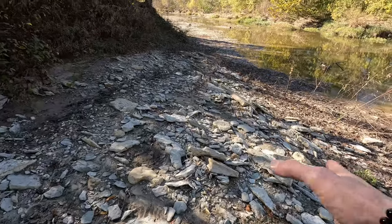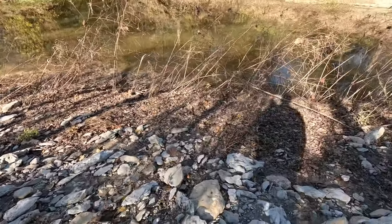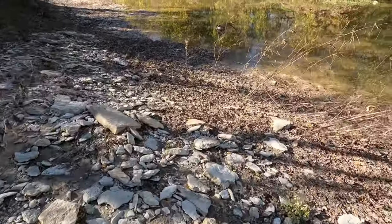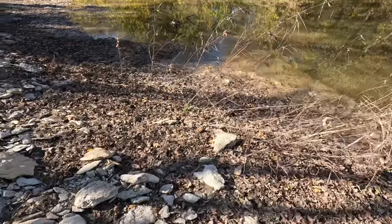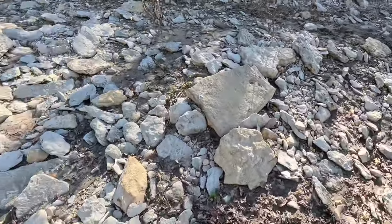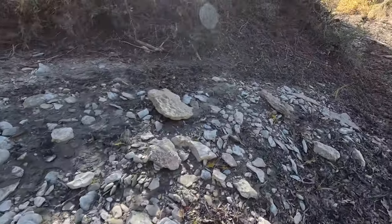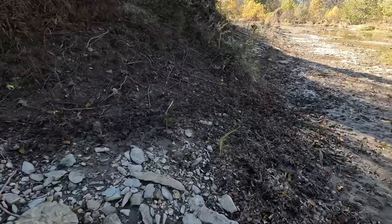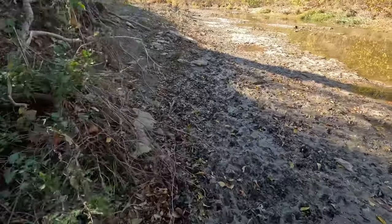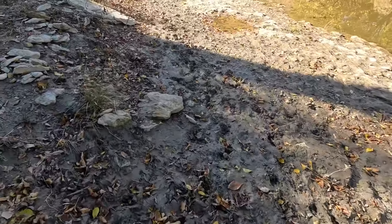Dang, this whole thing is like removed. Wow, seems like it's taking a chunk out of this gravel bed. I feel like we used to walk out more and then go down. That's just like straight down. Amazing what water can do. Got some heavy raccoon tracks through here. Deer tracks, raccoons.